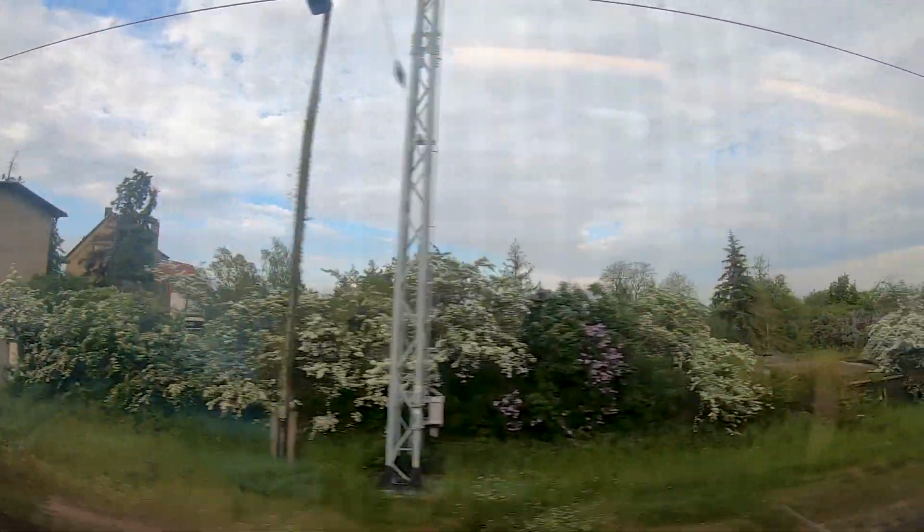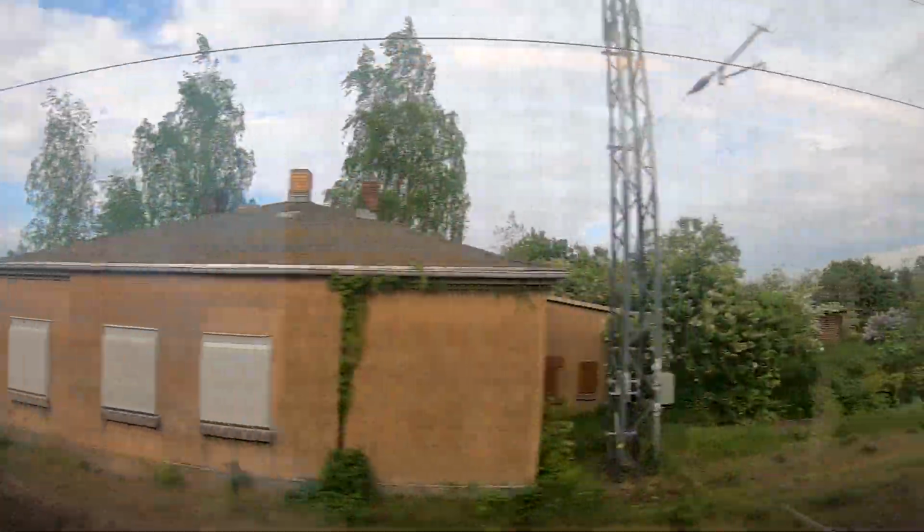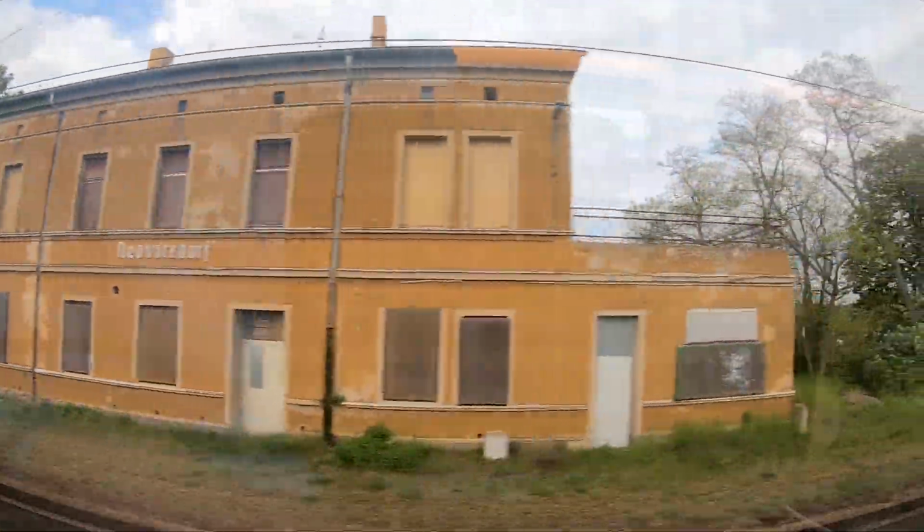And also it's quite interesting to see a railway line in that good shape with two tracks, electrification, and still not being used for passenger services, so it's a complete freight-only railway line. Here we have the station of Neuburgsdorf. Last train stopped here in the year 2004.